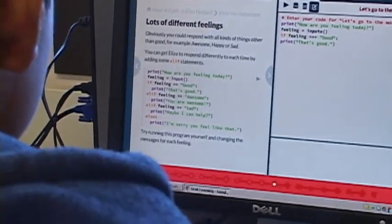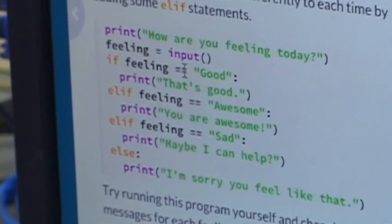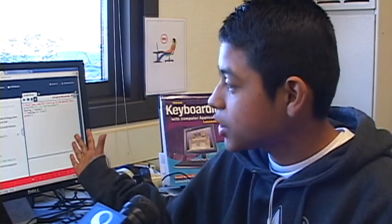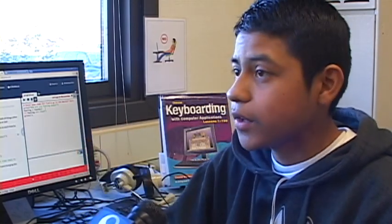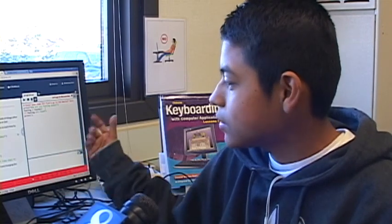17-year-old Joshua Rosas is programming his computer to have a conversation with him. And just 1 hour earlier, he knew nothing about computer coding. I never knew about it. Of course, I was always interested in getting into this type of stuff because I have a brother-in-law who's into computing, and this is pretty interesting.